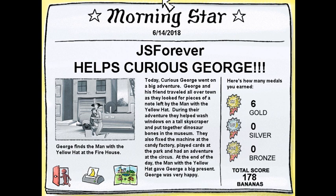You and George made it into the local newspaper. Click the print button to print out a copy. Or, to play more games, click the map button.